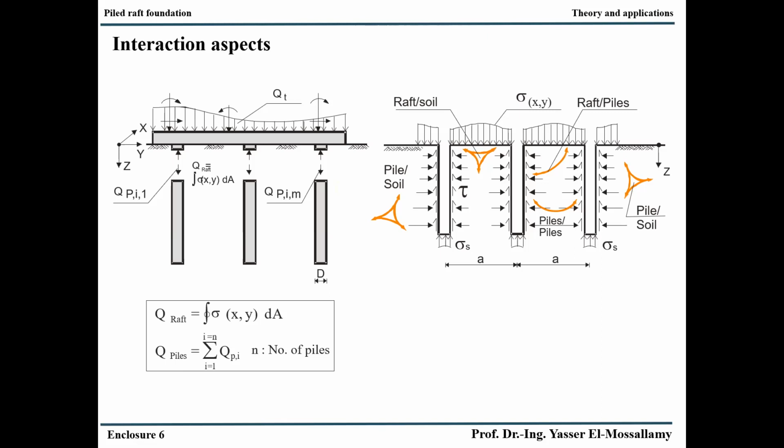Now, with the development of software and of computer capacity, it is very easy, and it is more or less now our daily work to apply three-dimensional finite element analysis, and this gives us the possibility to apply the pile raft in a very wide scope.